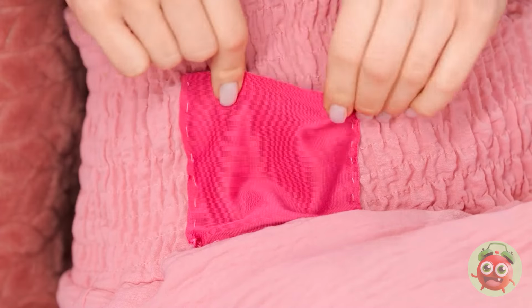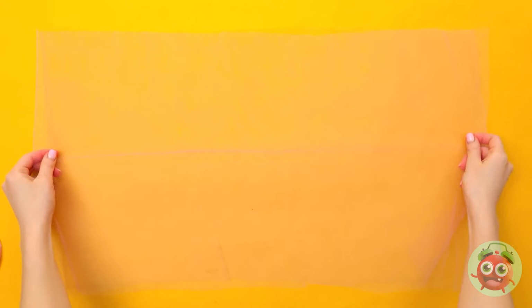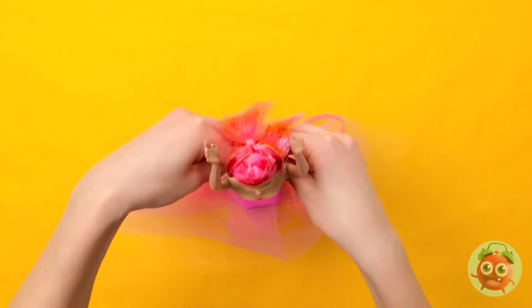I don't need this pocket. It's worth a try. I'll cut it off my skirt. This'll do the job. I'll wrap it around you. Next, I'll need this mesh fabric. I'll scrunch it up. Then I'll fold it and tie a ribbon around it. It'll make a great skirt. I just need to tie the ribbon at the back.